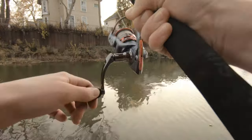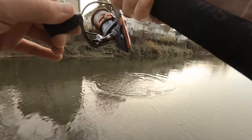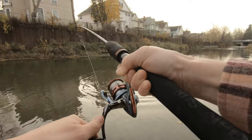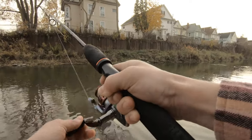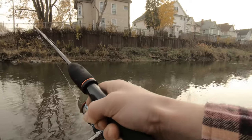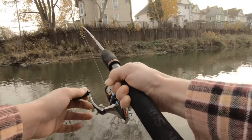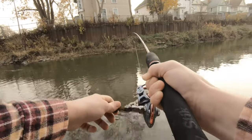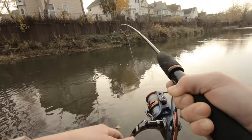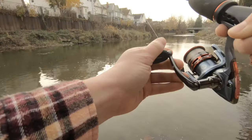Oh, that's a nice fish. So far, it's fighting like a smallie. Although, it could be a pike. Oh my gosh, I'm so afraid it's gonna come off. Oh, it's a pike. Hurry, hurry, hurry. It's a pike.